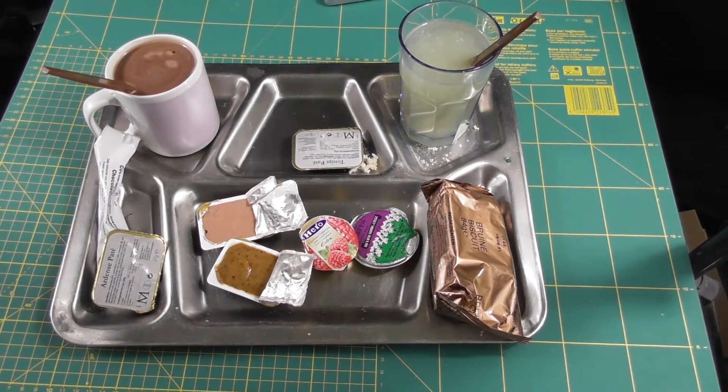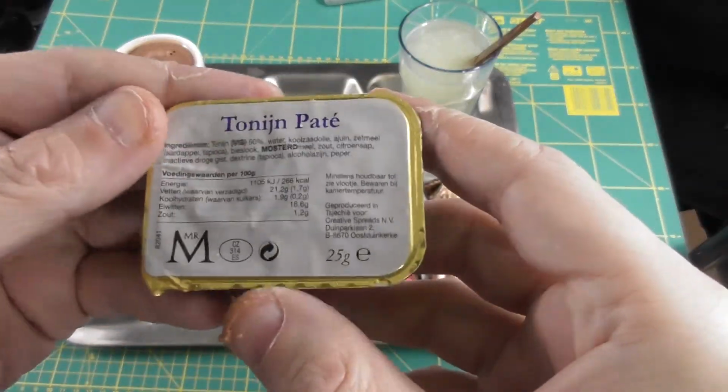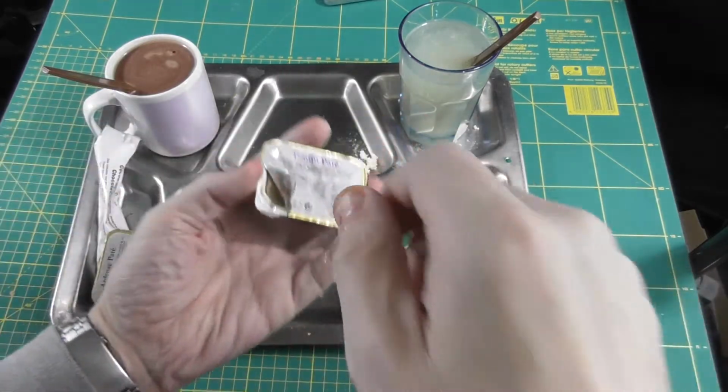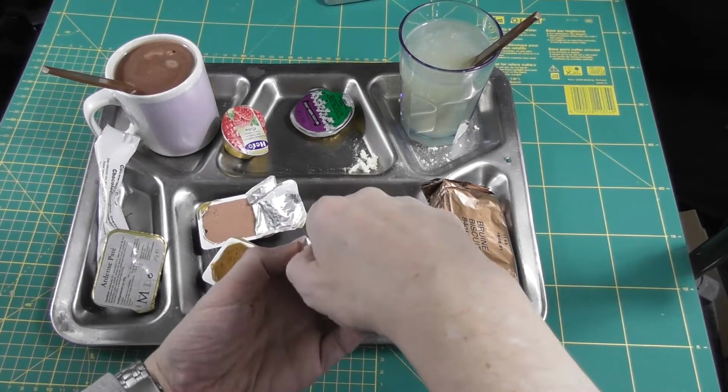That honestly smells like you just put a bunch of seasoning in a box and then put some fluids into it, and that's it. Then we have finally our tuna pâté. Usually not a lot can go wrong with those. Oh, well, I guess I was wrong.